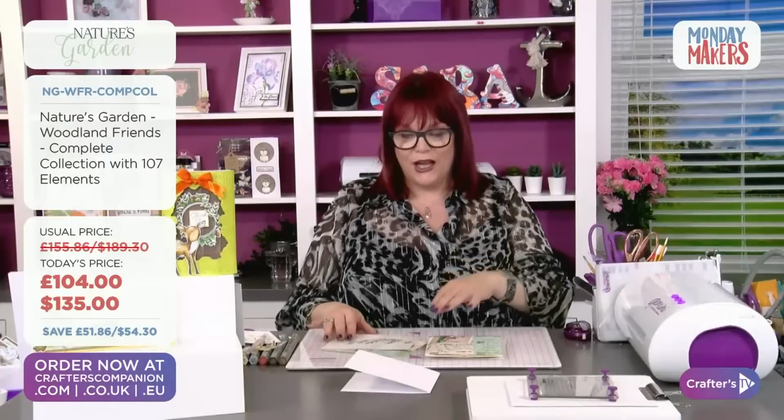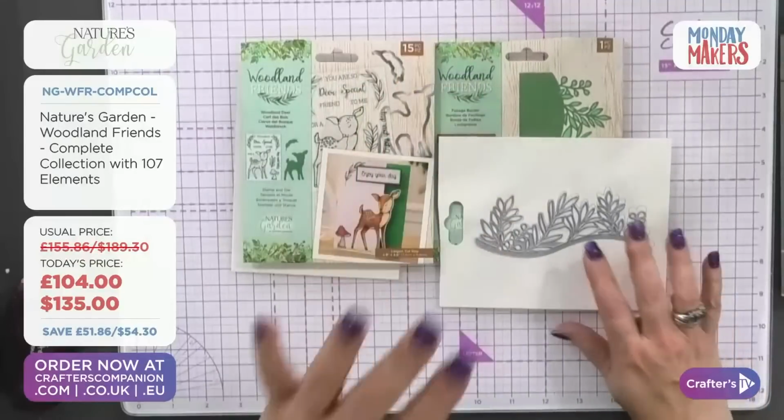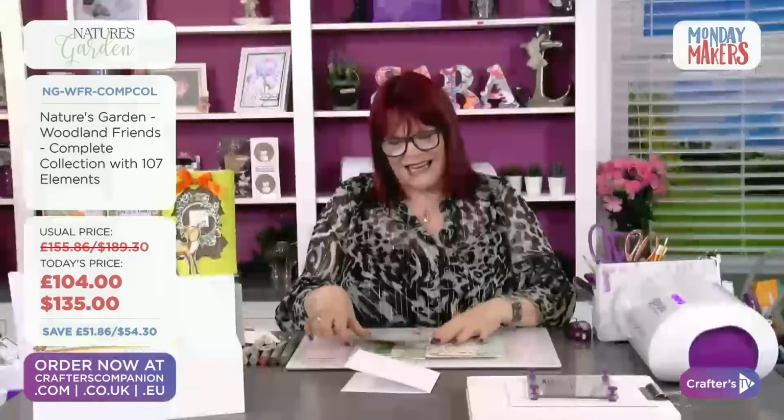This time I'm going to use the woodland deer, but I'm also going to use the edgeable that's in this collection as well, which I just think is fabulous. And it's the foliage border. One of these days, I'm going to know how to say that word properly. But again, it's a beautiful die.